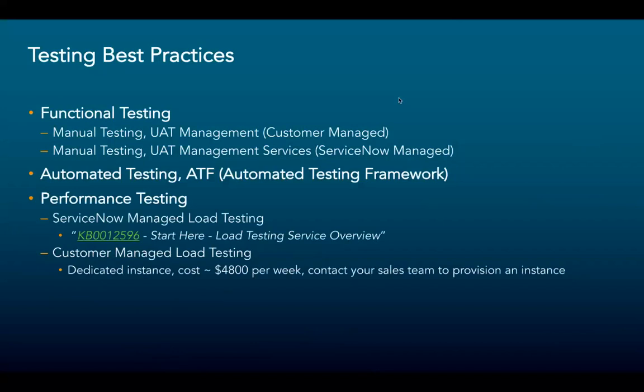So at high level, if you're interested in ServiceNow managed load test, you can refer to this article. Or if you would like to go with customer managed load test, you can just request an instance, and it costs approximately $5K per week, and your sales team can work with you to kick off this process. That's all from my side. Back to you, Garrett.